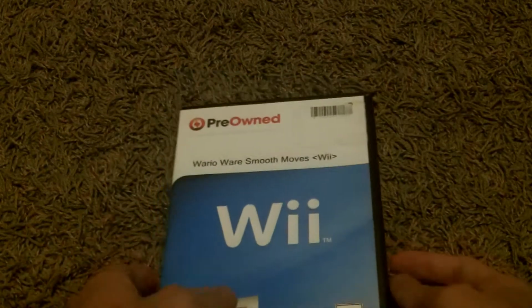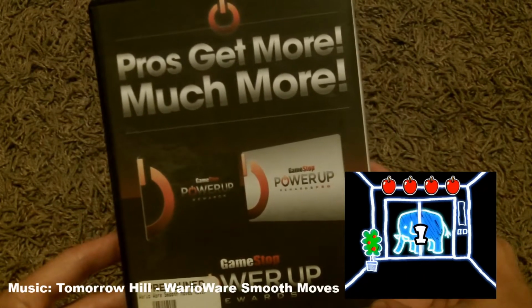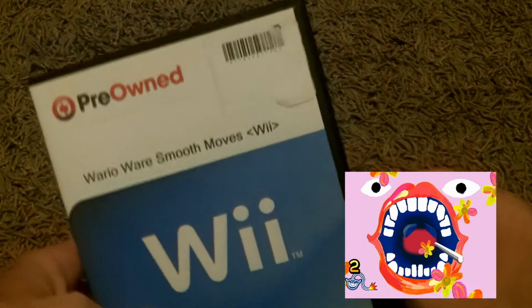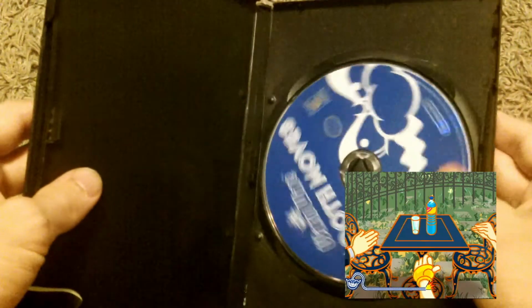Anyways, here's a GameStop case for WarioWare Smooth Moves. Yeah, I bought this one later. Doesn't seem to have a date of when it was purchased. Well, you can see me trying to remove the sticker there, so it might have something to do with it. But yeah, WarioWare Smooth Moves is a lot of fun.